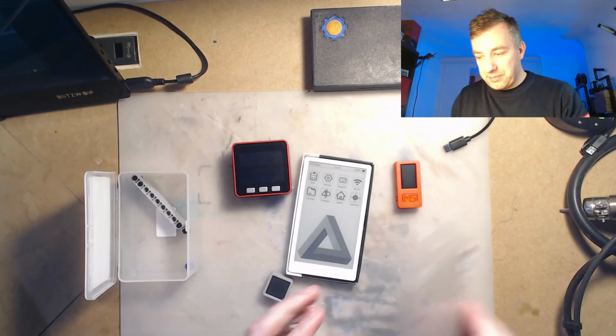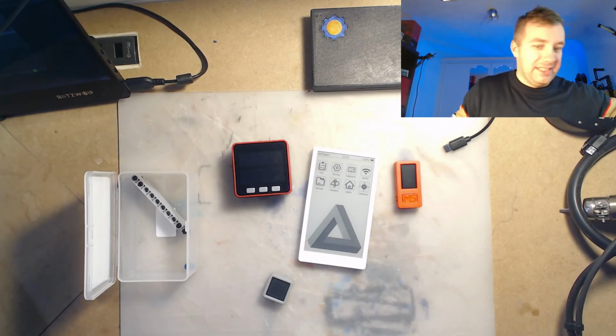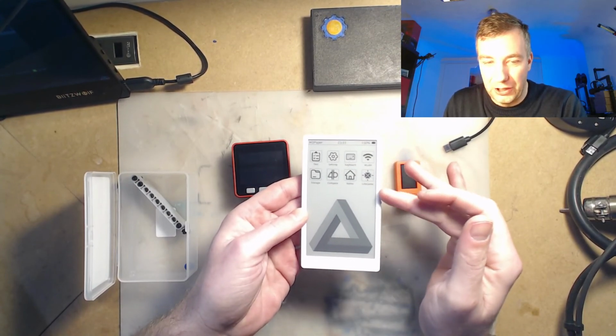This is a paper ink display, something you will see on your ink readers, and it's adorable. Just to look, this is actually the display. This is not a sticker. This is actually the quality of the display.